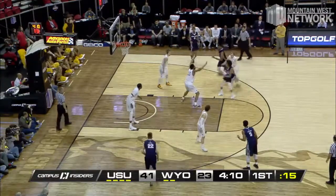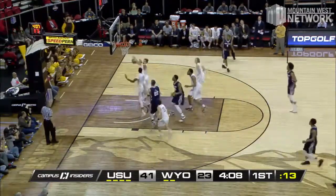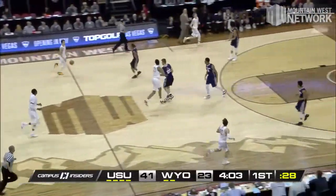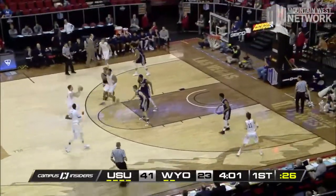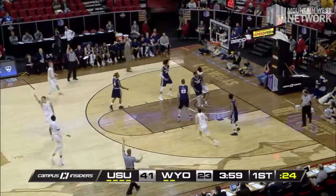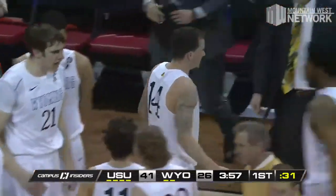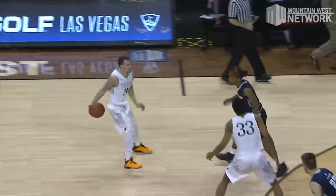7 straight reeled off for the Cowboys. Moore doesn't have the touch. Adams with the rebound. Back-to-back threes. Timeout, Utah State. Wyoming putting a little charge here in the first half. Now 41-26.